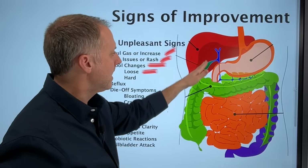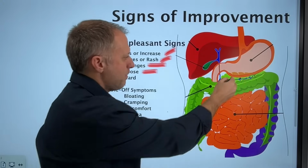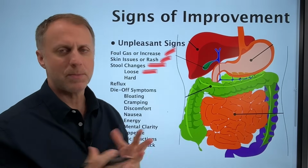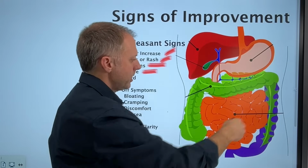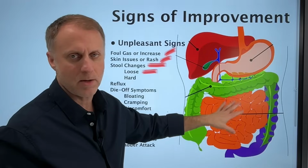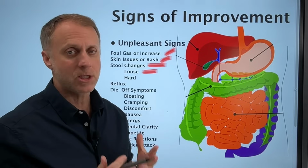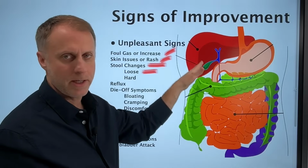Remember, this bile is supposed to come down and neutralize the acids that are leaving the stomach. And there's bicarb that comes out of the pancreas that helps neutralize those a little bit too. But bile seems to be the really big player here. And when bile isn't flowing correctly, those loose stool issues can really be magnified, because these acids are not meant to be held in this small intestine. All these intestinal linings are not meant to hold the acid the way that the stomach is meant to hold those acids. The stomach can do that, but it irritates these linings too much when those acids are not getting neutralized.